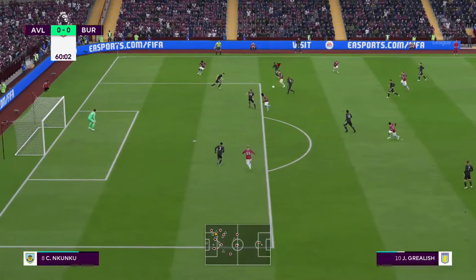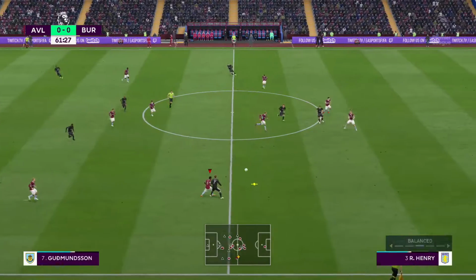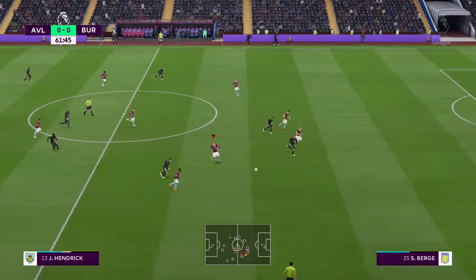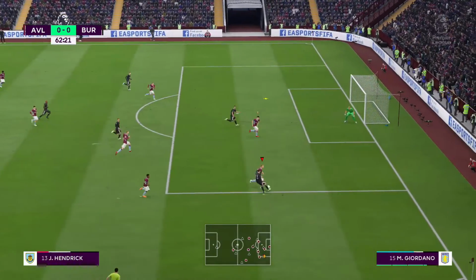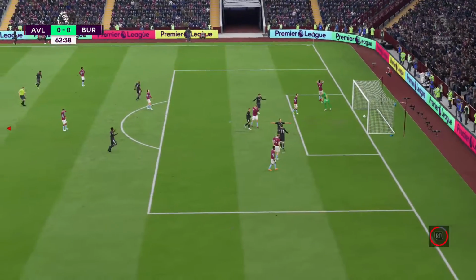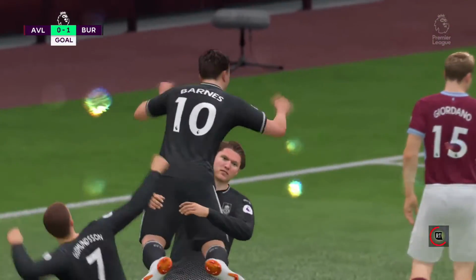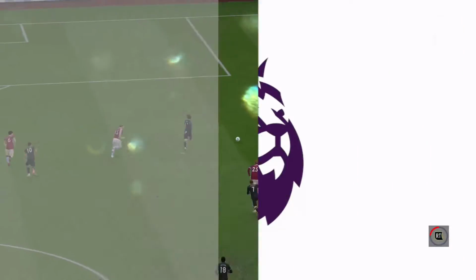Bree here into Grealish. Grealish with a through ball. Very unlucky. Through ball there from Gudmundsson onto Hendrick. He's knocked it into the box, and he's got a man spare who's managed to turn as he approached the ball and heads it home. Barnes there with the header.